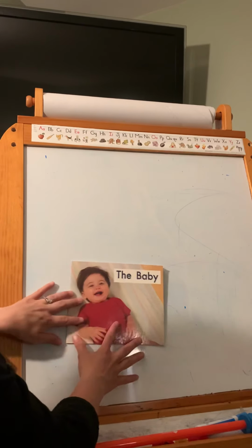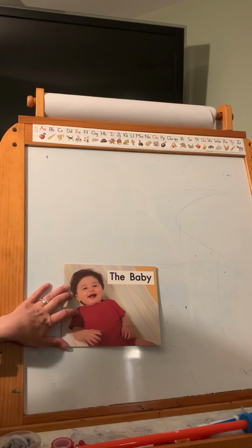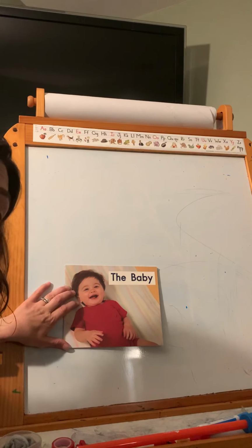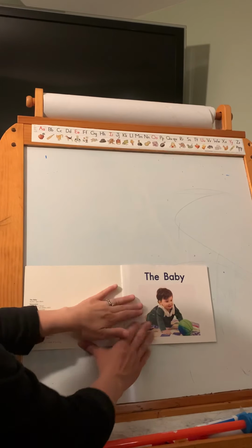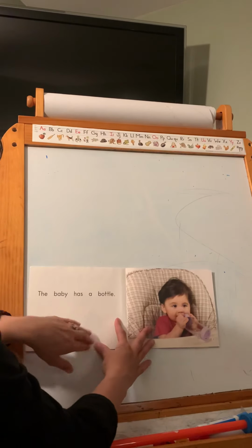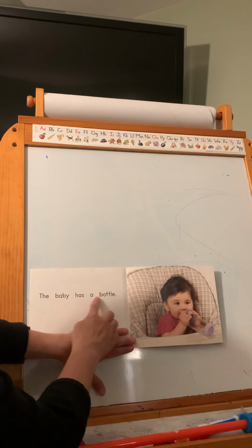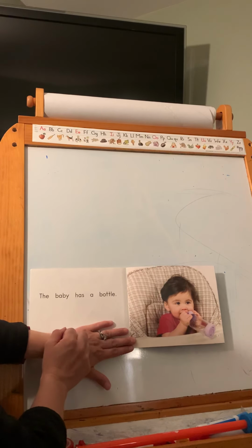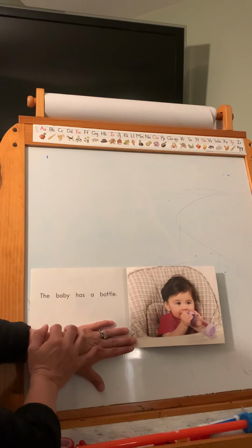Here we go. The baby. It's got a nice smile on the front cover too. And anyone who's got a younger brother or sister knows about babies, right? I bet you helped your mom and dad out taking care of that baby, right? The baby. The baby has a bottle. Okay, I read the first page for you because I know this is a new word for you. Remember the word has. Now you read the rest of the story, okay?